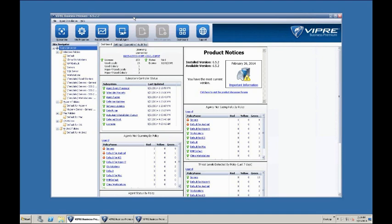Now, we do it this way because you might want to install a console on your workstation and connect to that remote site service so you can manage it from your workstation. We give you that flexibility. Now, once you have this installed, there are a couple of things you should note.